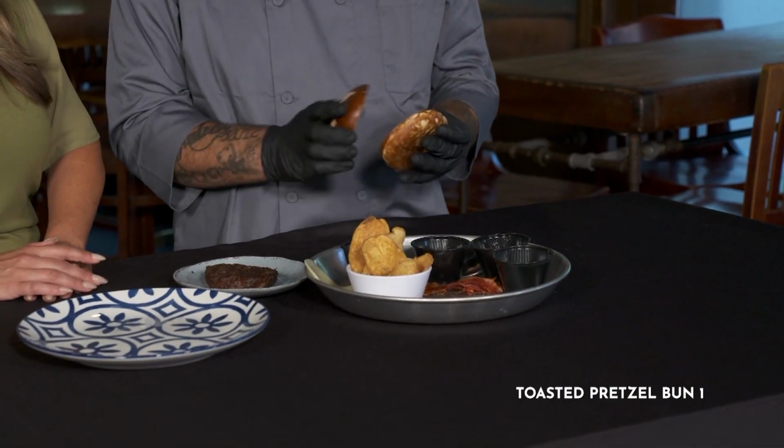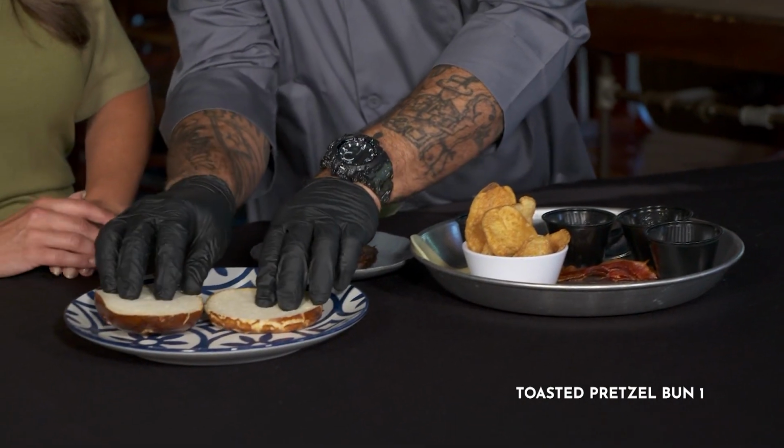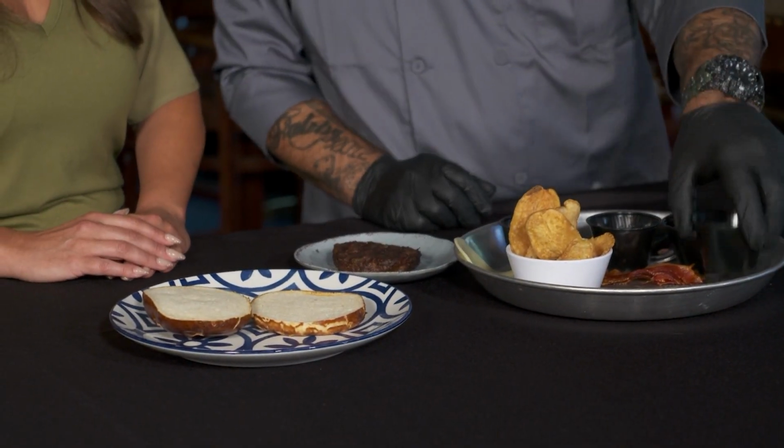Yes. Okay, so what is the name of the burger here that you're going to make today? We're going to do the Drunken Monk. It's one of our staple burgers. It's been around since we opened. Okay, all right, so let's get going. Sounds good. All right, so we're going to start off with our pretzel bun that we have toasted. And there we have our herb mayo that we make in-house.